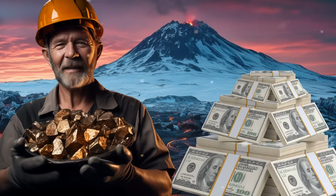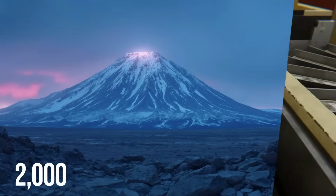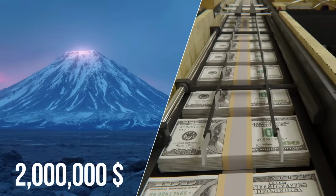That's worth around $6,000 per day. In a year, that adds up to 64 pounds, or more than $2 million, floating into the sky.